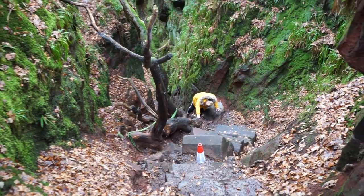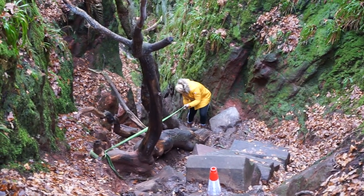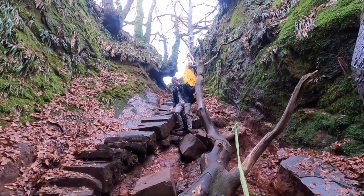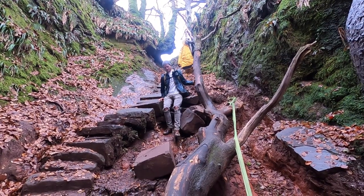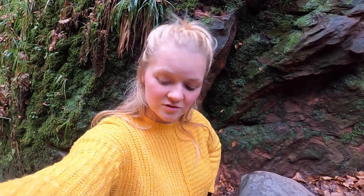So let's go, wish me luck. Can't believe how steep this is. They've even got rope to help you down. That's crazy. Take your time. So I'm stressed about getting that yellow jacket dirty. I can't just climb back up to hang it up. Don't take a brand new jacket on this hike. Well, you know, I did suggest that and you're like, no, it looked really good. Even though I am wearing the identical colour of jumper. Anyway, still a long way down.